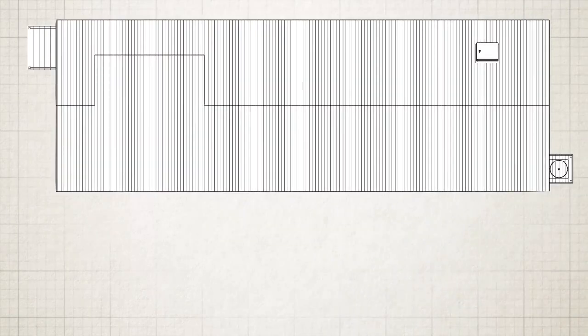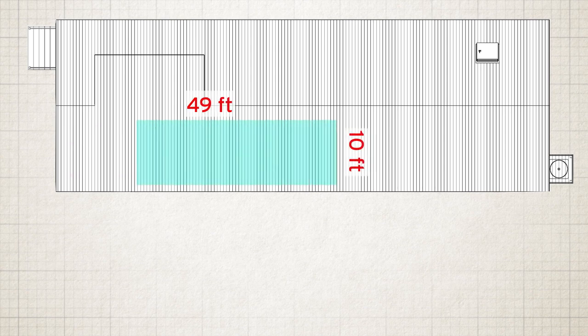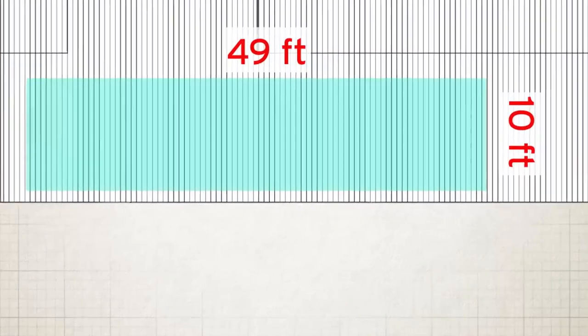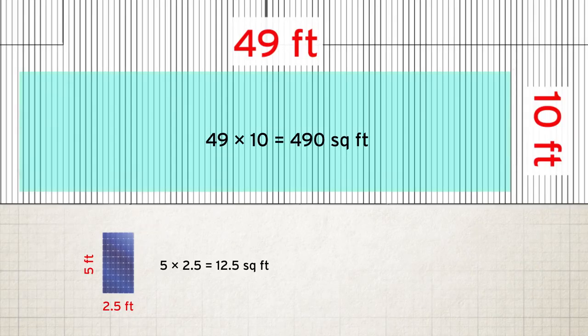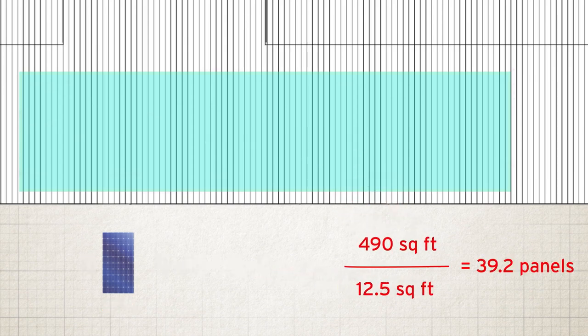According to the blueprint, an area of 10 feet by 49 feet has been set aside for solar panels because that portion of the roof receives the most sunlight. Each panel is 5 feet long and 2.5 feet wide. We need to see if the entire 36-panel system will fit in the designated roof area. If we only had to worry about the area, we could fit over 36 panels. But the shape also matters.